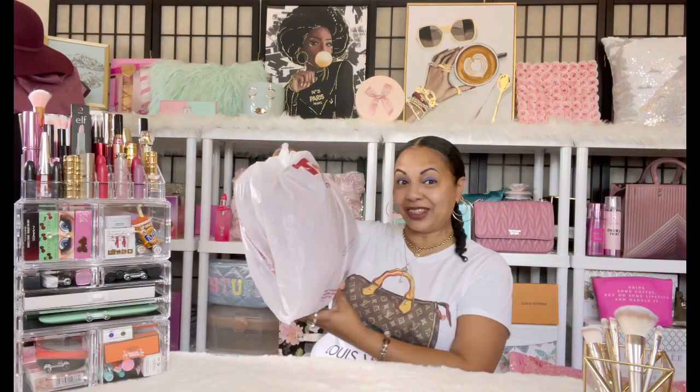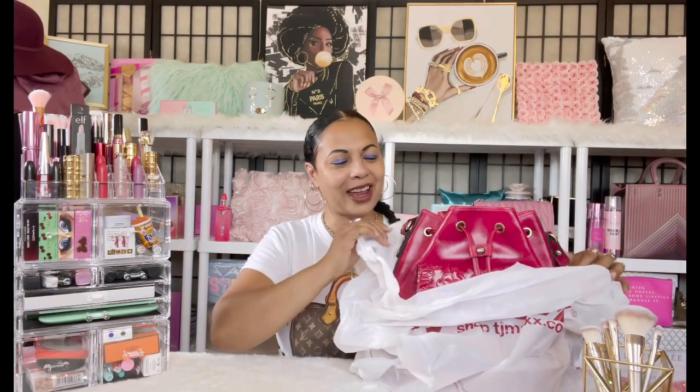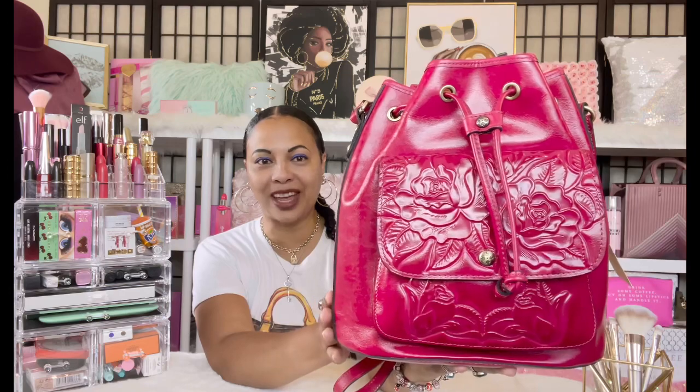So here is my TJMaxx bag right here, and you guys, I purchased it at TJMaxx, so let me go ahead and reveal this beauty. So here she is right here. I'm so excited about her, you guys. I get so excited about a new bag. So this is my lovely bag right here, and let me pull my chair over a little so you guys will be able to see her full color. Okay, so I'm hoping that she shows up on camera in the lovely color that she is. This is the color Magenta.